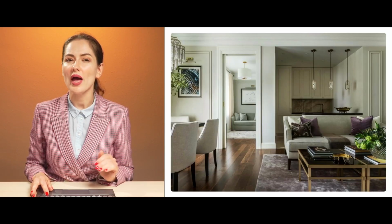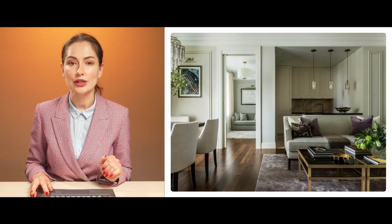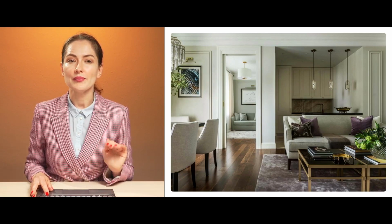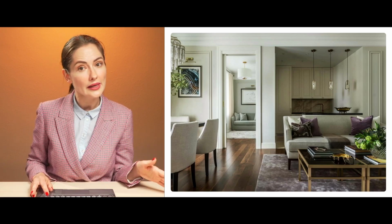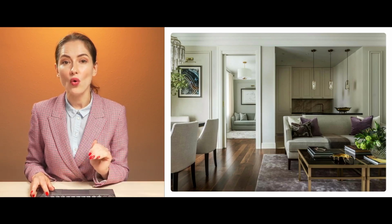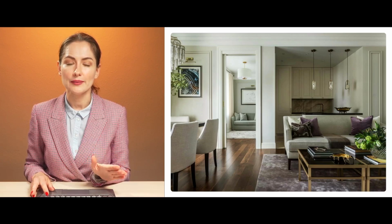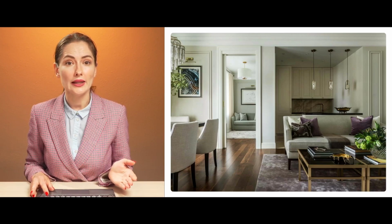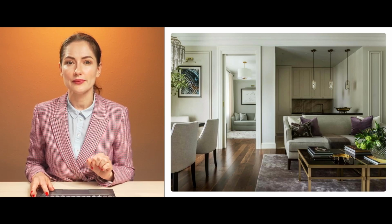Here we see how everything comes together. It's a perfect example of flow and cohesion in a contemporary classic interior. The sightline leads us from the dining space through a cozy wooden nook and into the soft neutral kitchen. Each zone has its own function, but they all speak the same visual language. Muted tones, elegant moldings, refined textures, and just a touch of luxury.